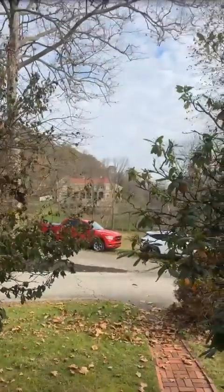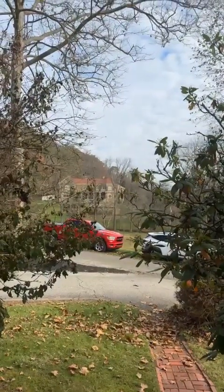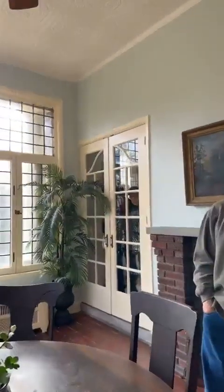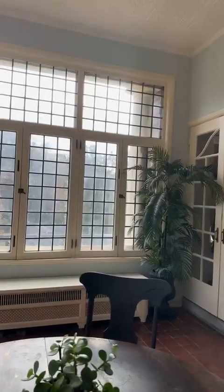We have a view of the McKinley Mansion from here. Beautiful. Yeah, the views from up here, so quiet. Recently, nobody knew we were here. That's Willow Glen, right? That's the McKinley Mansion, David McKinley, who used to be our congressman.